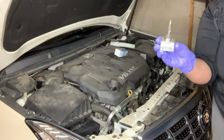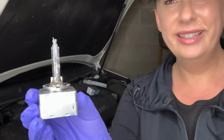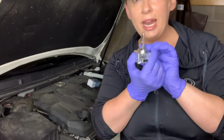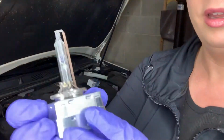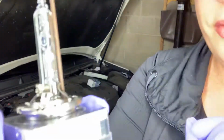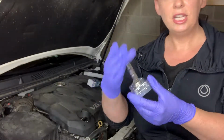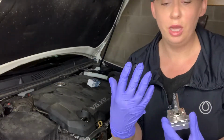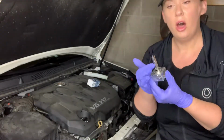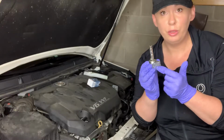So we all know, right? Here's the old headlight. Now, mind you, whenever you're dealing with headlights, you must have gloves on because you can see right here. See that? That's a hot spot. That spot is probably where a GM mechanic touched it with their fingers. You put on gloves because the oil from our fingers causes hot spots on these bulbs, and that causes them to fry out really, really quickly.